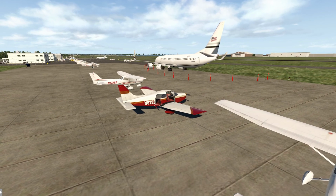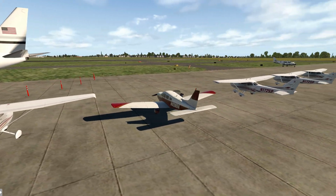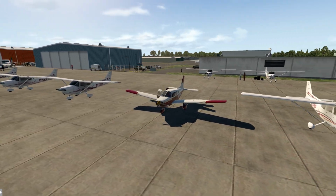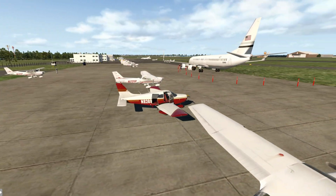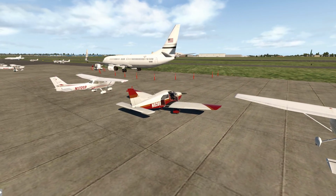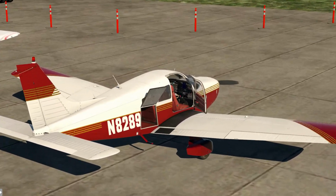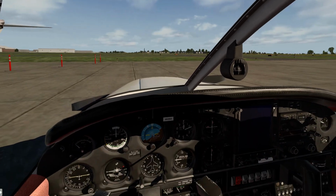This will be the last flight for it. And we're going to end it the way we began, with Just Flight's Piper Warrior 2, and see how much things have changed. So, yeah, let's get inside.